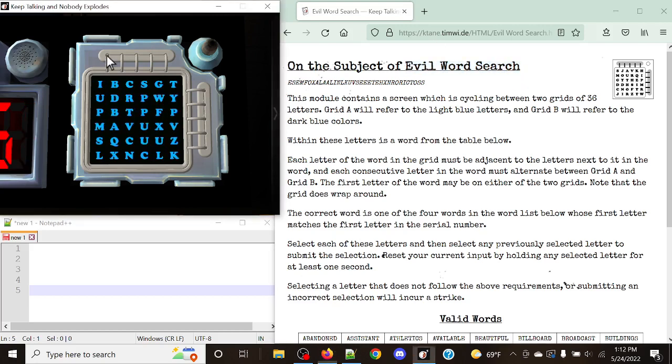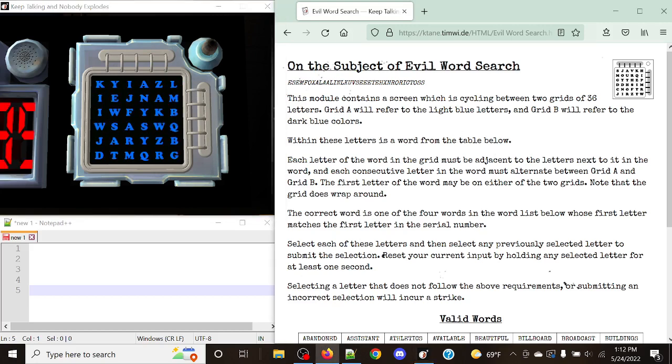Now this module is going to look very similar to the module of Word Search, but the way that you can immediately tell Word Search from Evil Word Search is the fact that the screen is blue and also the screen is cycling between two different grids, Grid A and Grid B. So Grid A will be referred to as the light blue letters, and Grid B will be referred to as the dark blue colors. Now, our goal is to find a word, and that's going to be pretty straightforward.